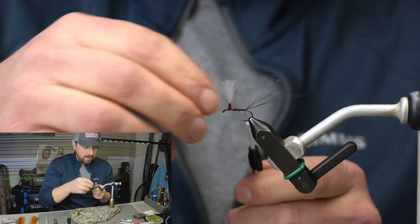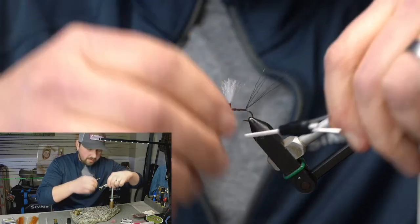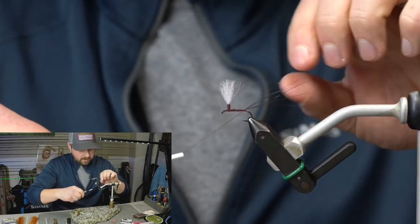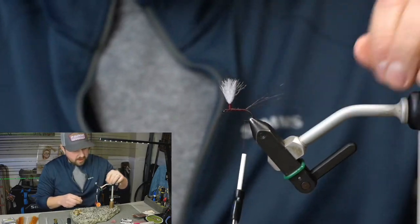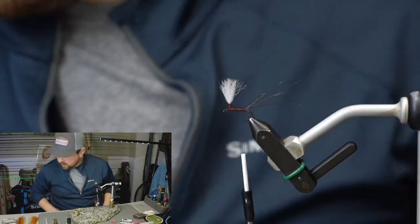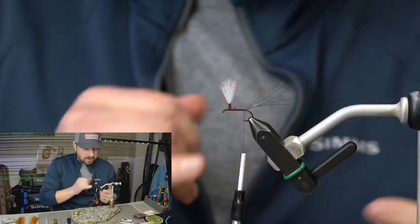So we want to take our thread, kind of lift this up, come right behind for a wrap, and then pull that forward. And that's going to raise those up and spread them out. We'll do two wraps in front, and that's going to lock that in. So all those tail fibers now are going to spread out. You can kind of see how they flare for the tail.